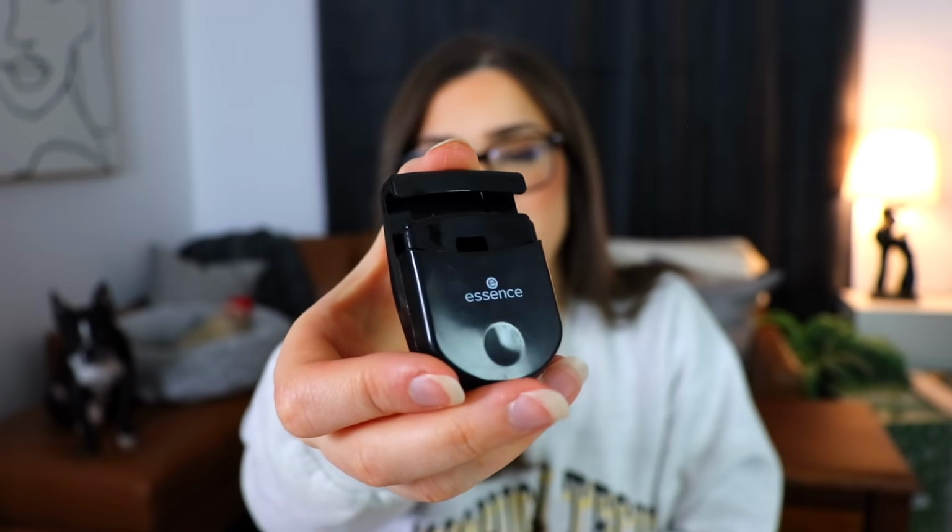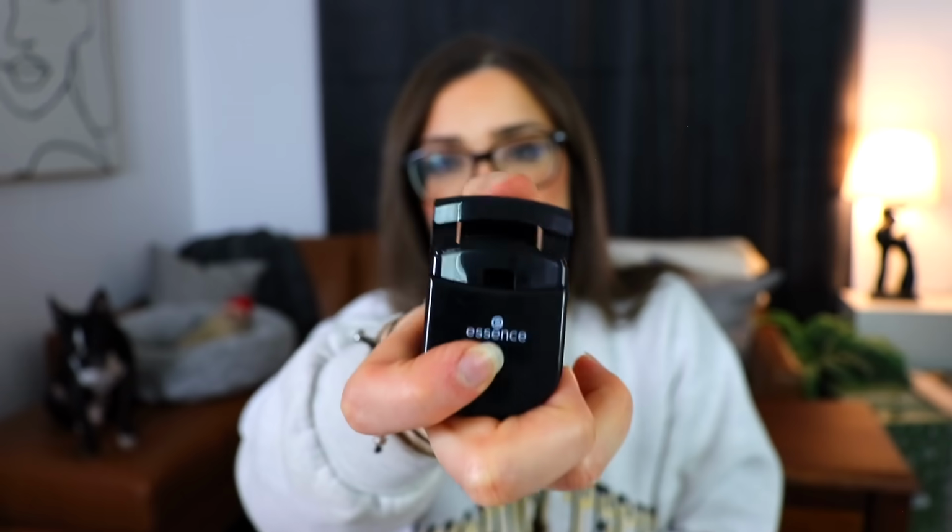The next thing we have, what is that? I'm not putting this on my eyelashes. There's no way. The next thing we have in here is a pencil sharpener looking thing that they're telling us is an eyelash curler, and I just don't trust it. I know I kept saying that we get the same exact eyelash curler in every single advent calendar, but I was hoping for something just a little bit different, I was hoping for a step up in quality and not this.